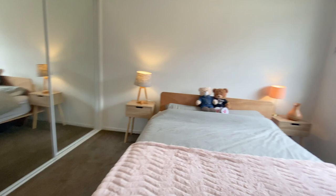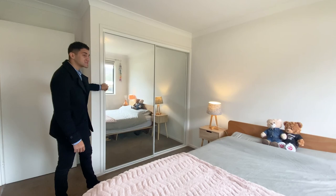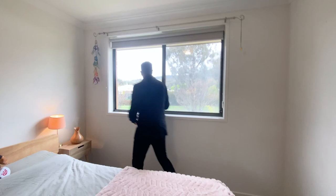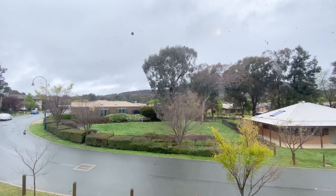So we're gonna call this bedroom number one, the larger size out of the two bedrooms. Again, carpet underfoot. We've got two sliding mirrored robes, both hanging and shelf space. And then if you look over to the right, you'll see you've got roller blinds up here. And this has east view, so beautiful morning sun. Again, like I showed you at the start, that's a community center right across. And again, beautiful views of green there.